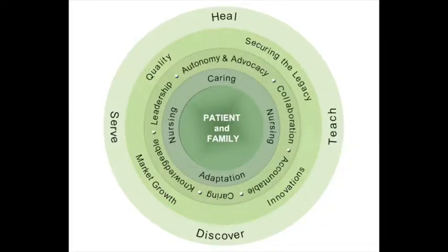Of course, at the root of everything is patients and families, or patient-centered care. On my inpatient unit, every move that is made is to provide the best possible care for my patients.